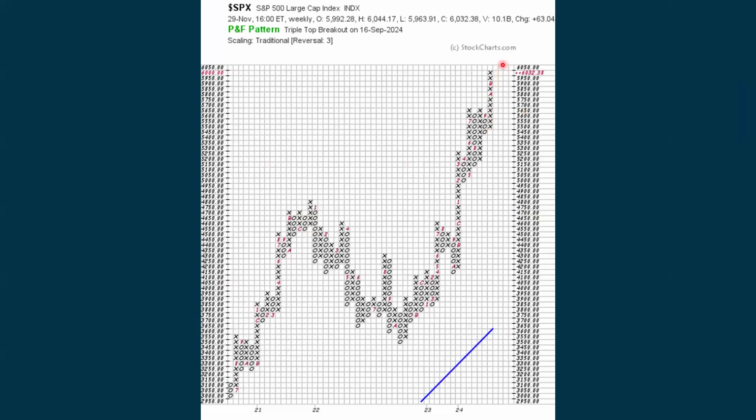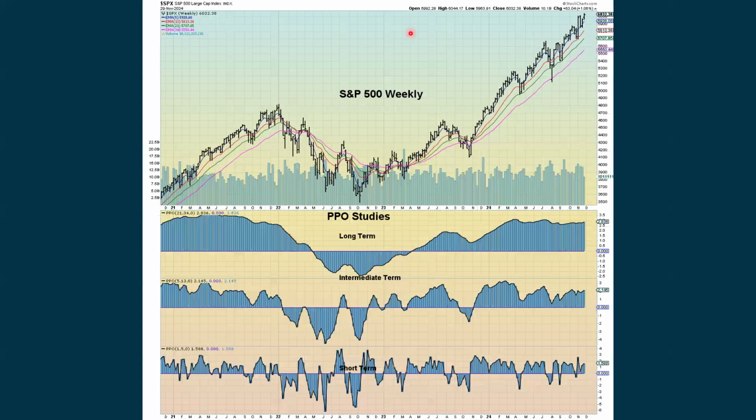We didn't see enough of a move there, but we're still looking positive here on the point and figure chart. We're working off of a triple top breakout that was generated on September 16th. And the longer term momentum is showing some improvement here. We're improving in the intermediate term and also improving in the short term.